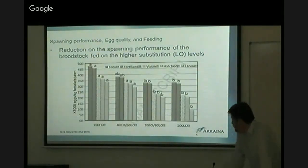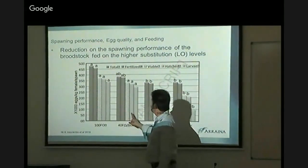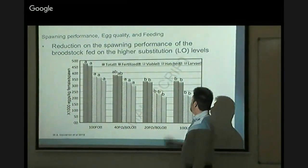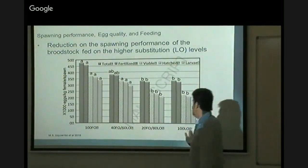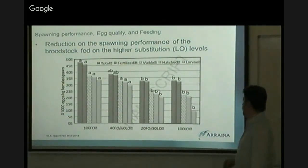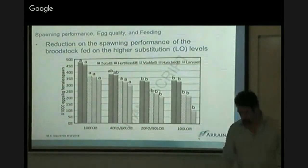obviously some very striking results and very clear results as well. So you would have a reduction both in the total egg production and fertilization and hatching and viable eggs, but also a reduction on the survival of three-day-old larvae as you would go substituting the fish oil for linseed oil in the diet, okay? Especially anything from 60% onwards.